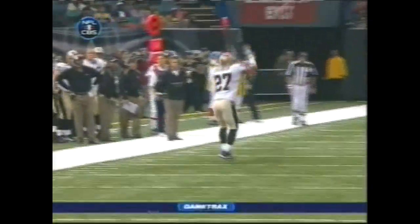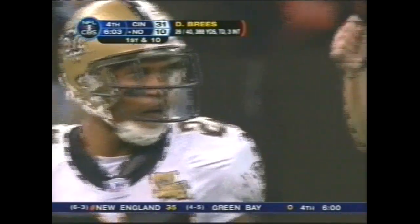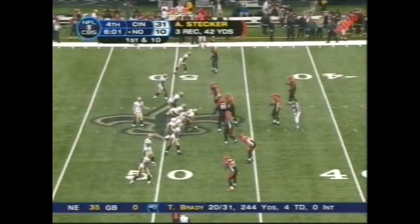Well, see, now Jonathan Joseph, you know you're being ignored when no one even looks at you. When they don't think you're much of a receiver, they don't even have to look at you. Well, I'd suggest you at least glance Stecker's way.